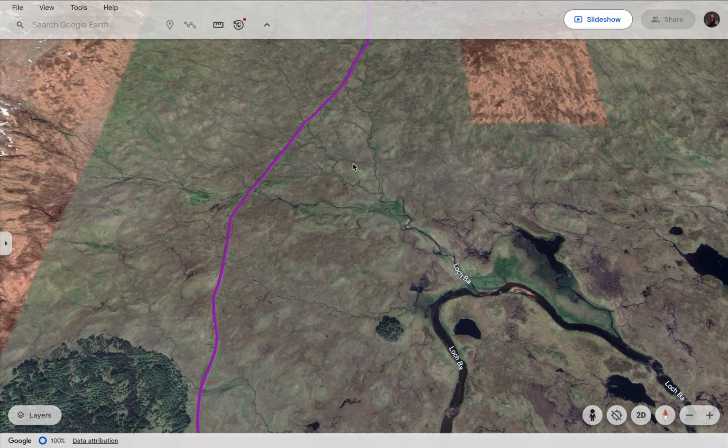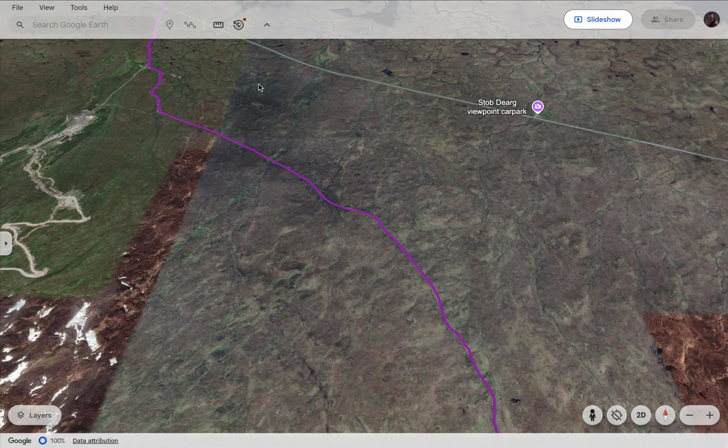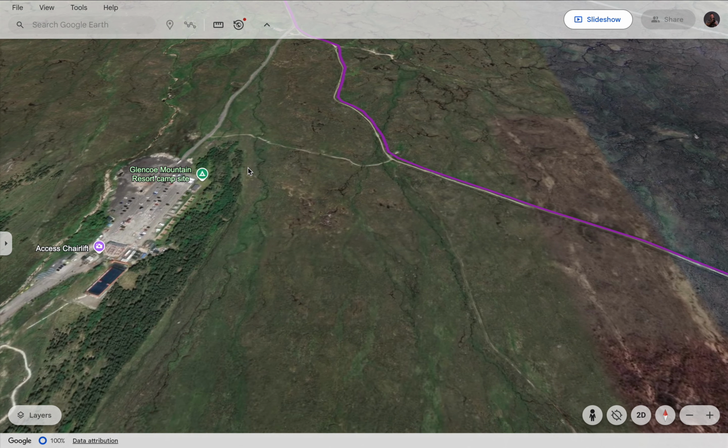You're literally out in the middle of the Highlands following this route until you get to, which should be coming up soon, here, yeah, the Glencoe Mountain campsite. So I diverted off here and I camped here. It was £10 to camp. There are pods all along for £75 to £90, depending on 4-berth or 6-berth.